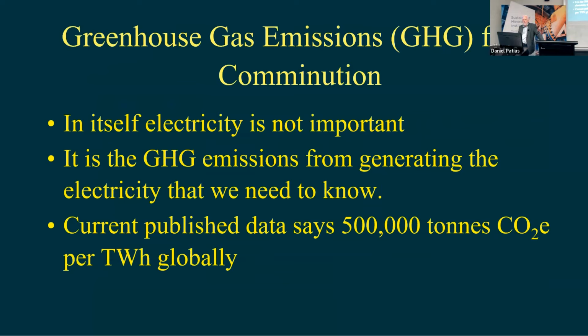So what about greenhouse gas emissions? Well, at the end of the day, how much electricity comminution consumes, and we're going to talk about comminution, I'm going to drift away a little bit from mining, from comminution. The amount of electricity consumed is to a large extent irrelevant in the context of global warming. It's the greenhouse gases that are emitted from the generation of that electricity. That's the number we need to know.